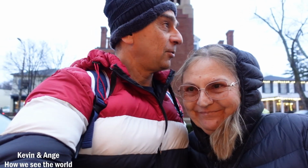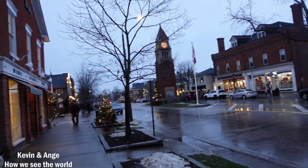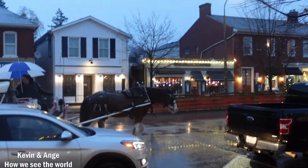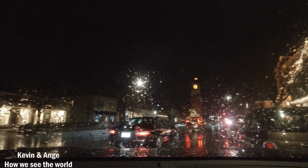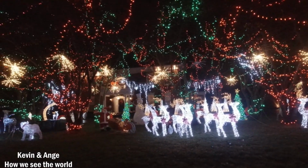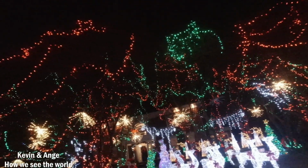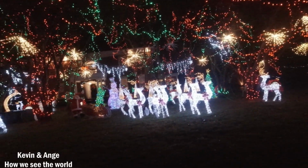Now we're at Niagara-on-the-Lake. A gorgeous little town. This is spectacular. Wow. A lot of work, very nicely done. It's beautiful.